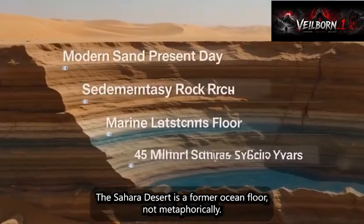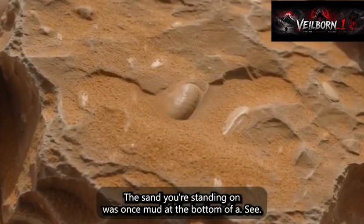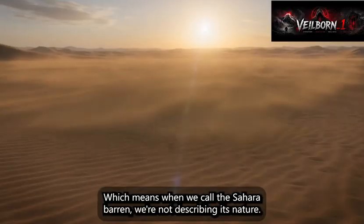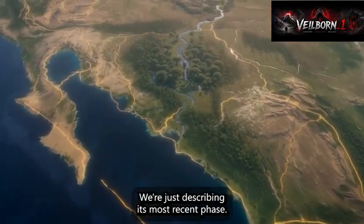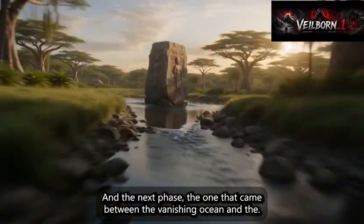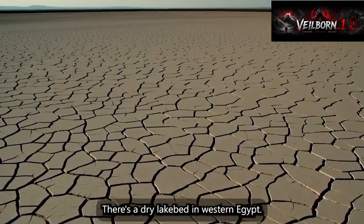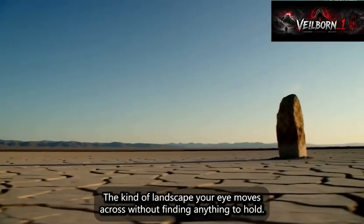The Sahara Desert is a former ocean floor, not metaphorically, geologically. The sand you're standing on was once mud at the bottom of a sea, which means when we call the Sahara barren, we're not describing its nature. We're just describing its most recent phase. And the next phase, the one that came between the vanishing ocean and the arrival of the desert, was stranger than either.